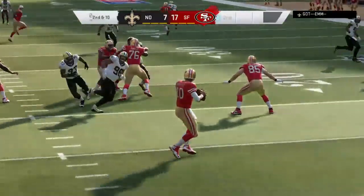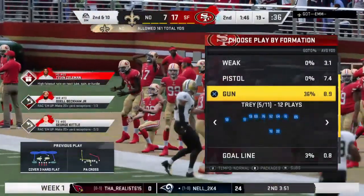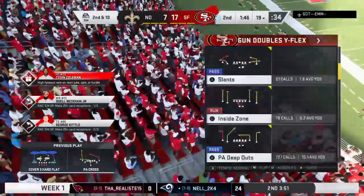Now the first play of the drive there is incomplete. The Pro Bowler Odell Beckham, the intended receiver. And that'll bring up 2nd down.